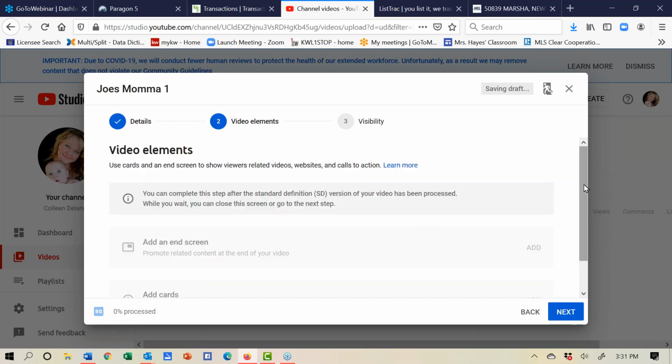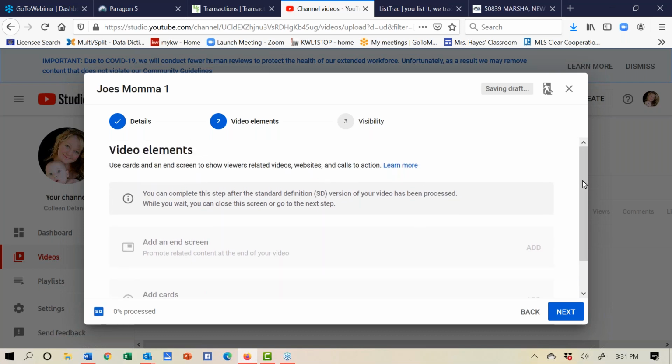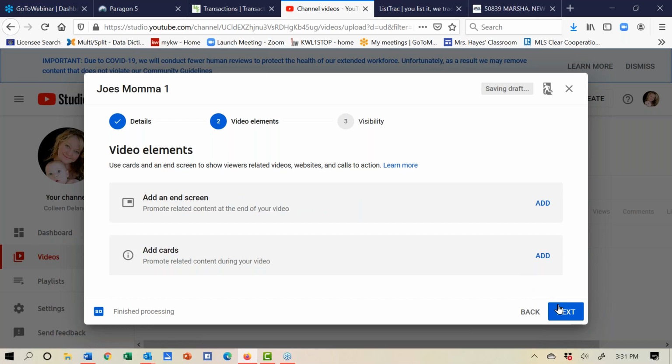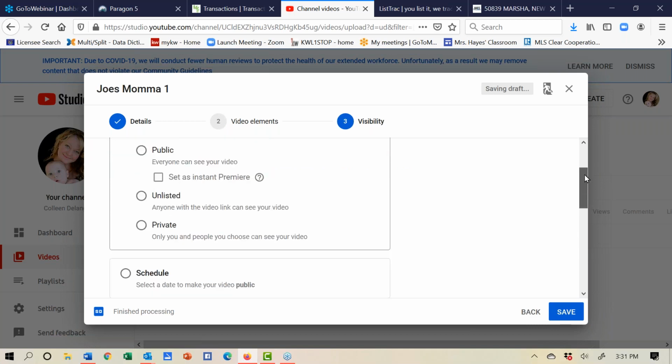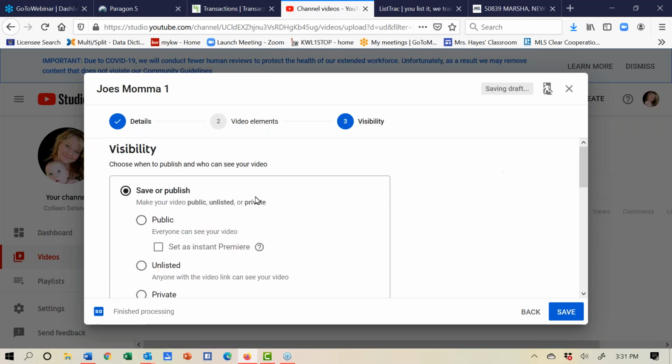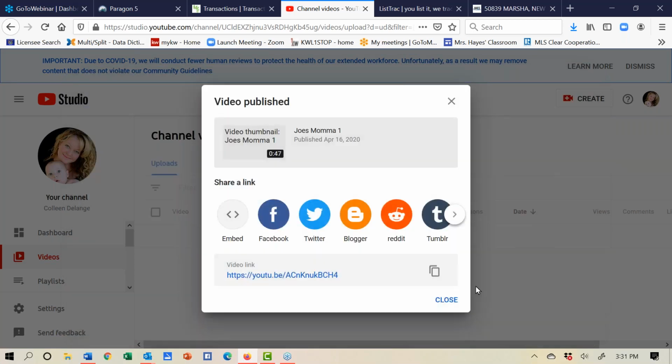If I want to add some elements to it, like an end screen, if I want it to end on a certain screen, I can do that here. But it's really that simple. And then I'm going to go ahead and hit next. And then the last step is just deciding, do I want to make it private, or do I want to make it public? I'm going to say public and publish. That's it. Now that link, it starts rendering that video, and it gives you the link. So it was that easy. I literally just created one, a real life one, on my YouTube page.